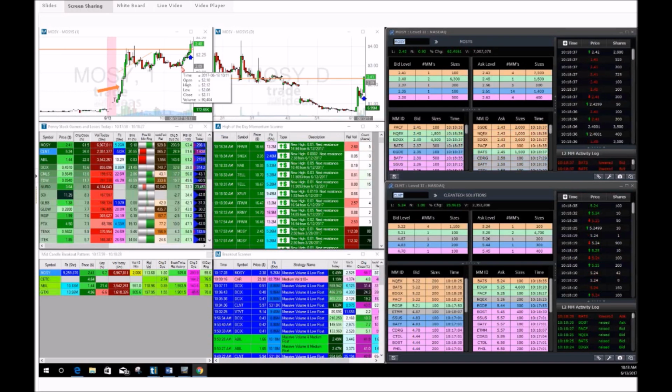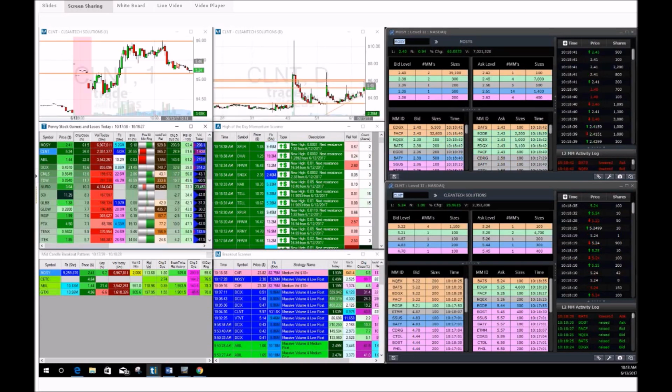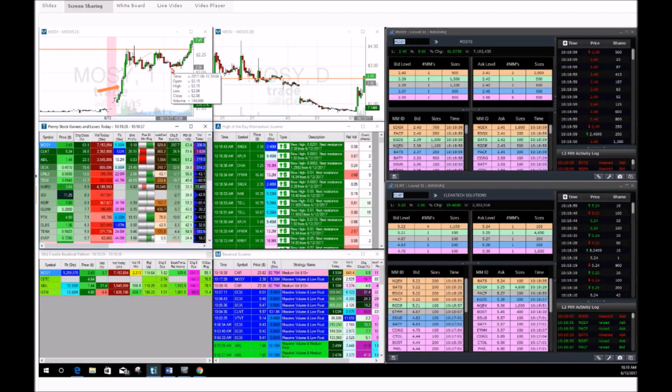10:11. Let's compare that to CLNT. Let's go to just 10:11. This is when the stock starts dropping off. It actually started really dropping off at 10:05, 10:07, then just drops all the way off to 10:17. So let's look at around 10:05 on MOSY. Look at this, right around 10:05 right here. This is the bottom, and then it starts moving on up, and we start getting a very nice climb. So another mob shift on the day.